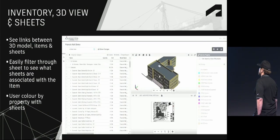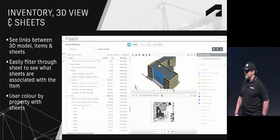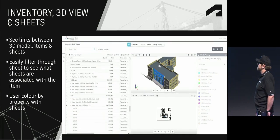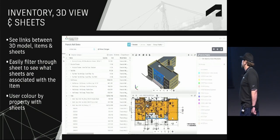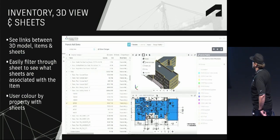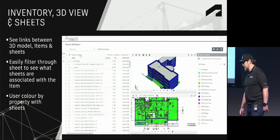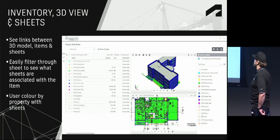Now, as soon as you bring the model in, it automatically brings up your full bill of quantities. You'll have the model in there as well, and you'll also have the Revit sheets in there. The great thing is that if you select either on the bill of quantities or the model or on the Revit sheet, it'll automatically replicate on the other two as well. It also allows you to quickly go in and separate things by a color by property field. Which means that when we're looking at a building, we can quickly see what each item is by their actual individual colors for those categories or those individual items.